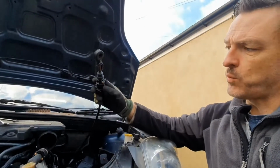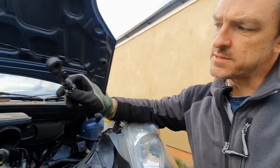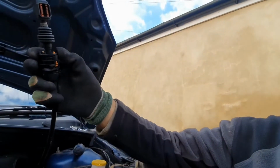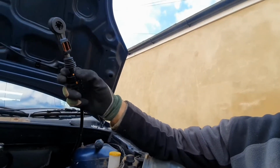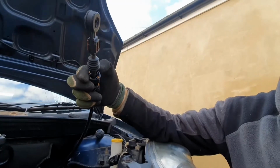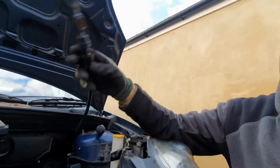And then where it's seated against the gearbox, you can just see them, there are two little prongs that lock it in place. To release them, you just twist this little knob, and it pulls the two little locking levers out, and out it slides.